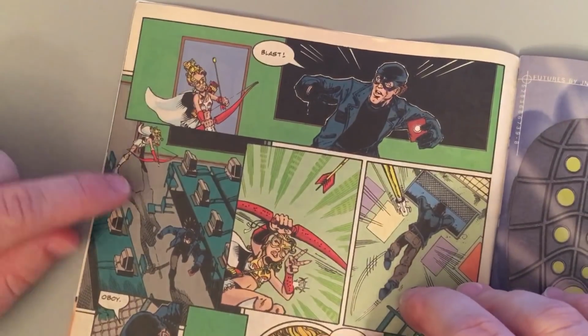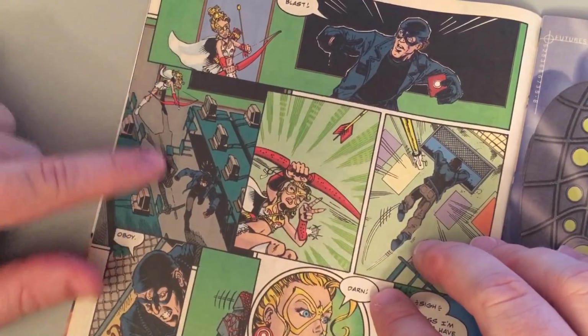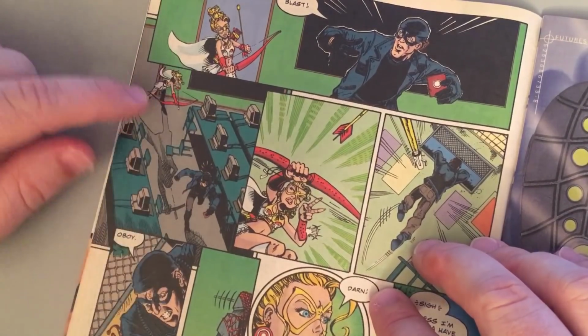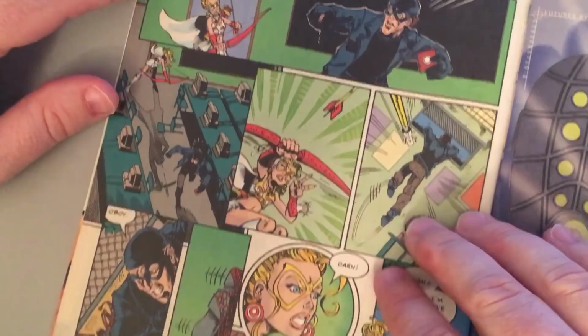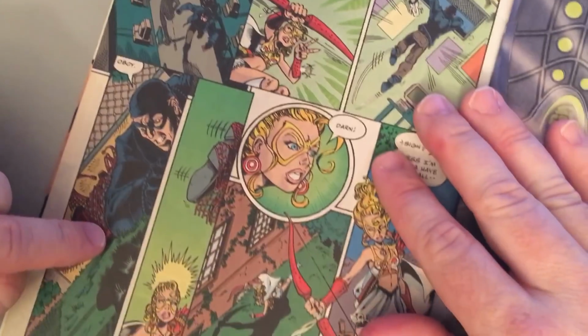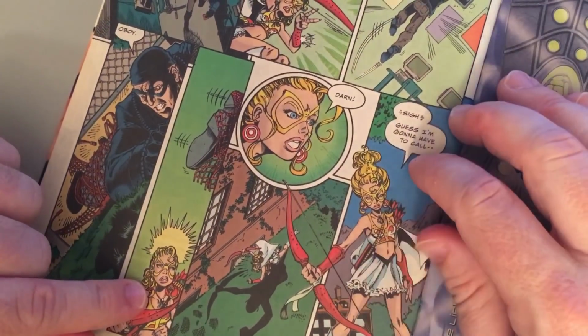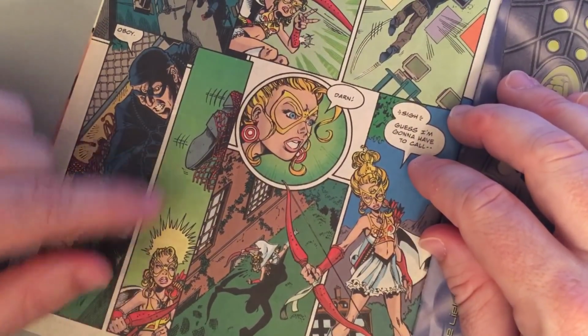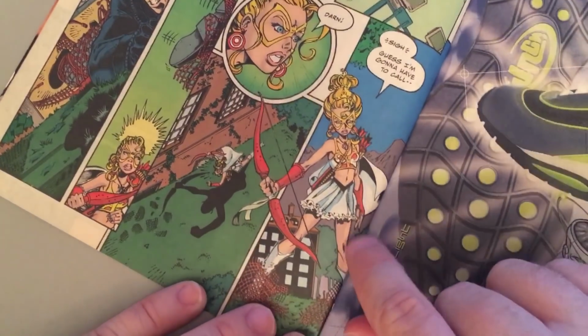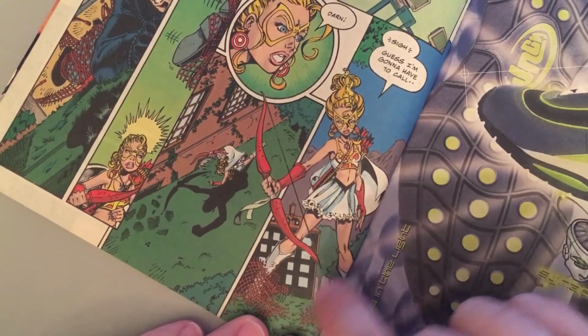And he tries to run, and we get another kind of establishing panel of the computers. These are old school computers from 1998, as she lines up an arrow and shoots a webbing all over his feet. But that's just, look, she's a little newbie as a superhero. That didn't work. He just wiggled out the window, and there's the netting.